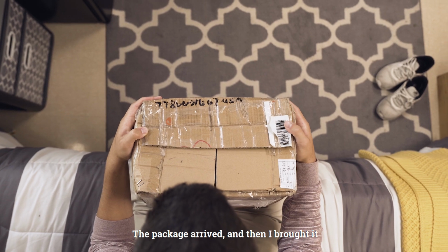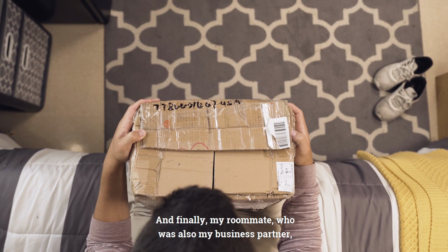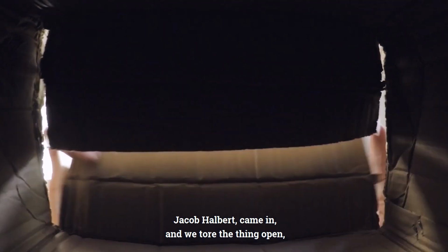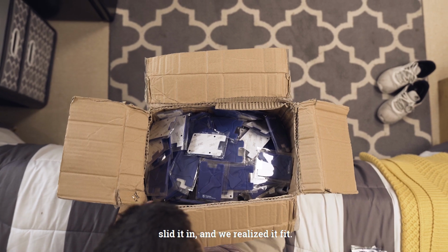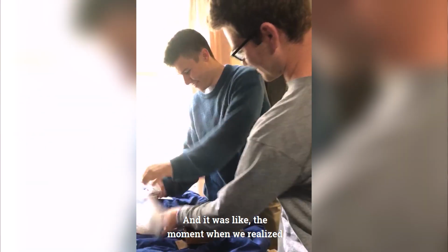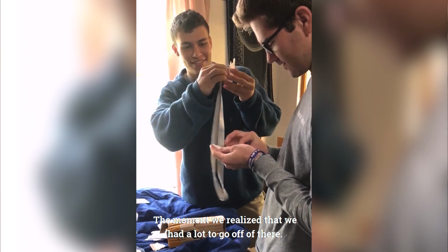The package arrived, and then I brought it back to my dorm room and just stared at it for 10 minutes. And finally, my roommate, who was also my business partner, Jacob Halbert, came in, and we tore the thing open, and we pulled the Keyper out, slid it in, and we realized it fit. And it was like the moment where we realized that this could be a real thing, the moment we realized that we had a lot to build off of there.